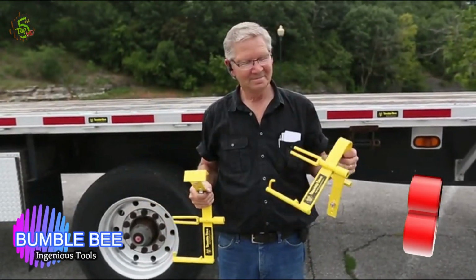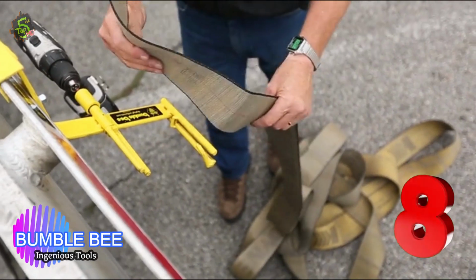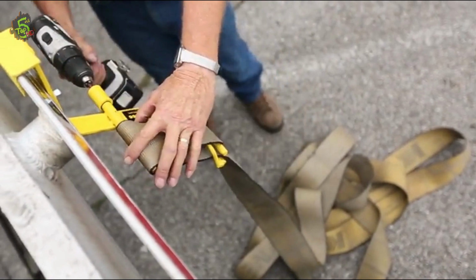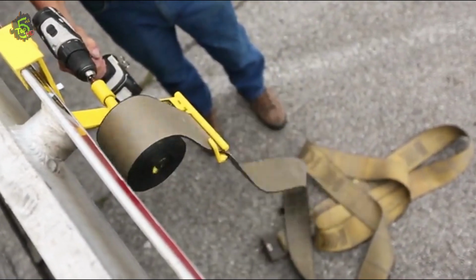Number 8 is a Bumblebee. This smart strap winder lets you roll up 8 to 10 straps within seconds. The innovative angled design has a small hook.